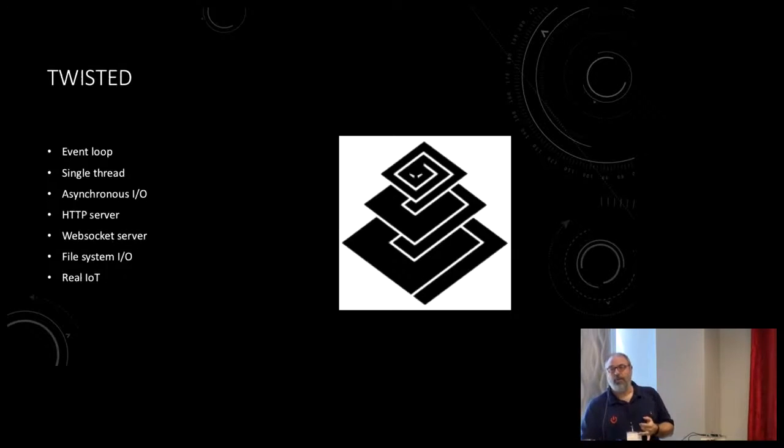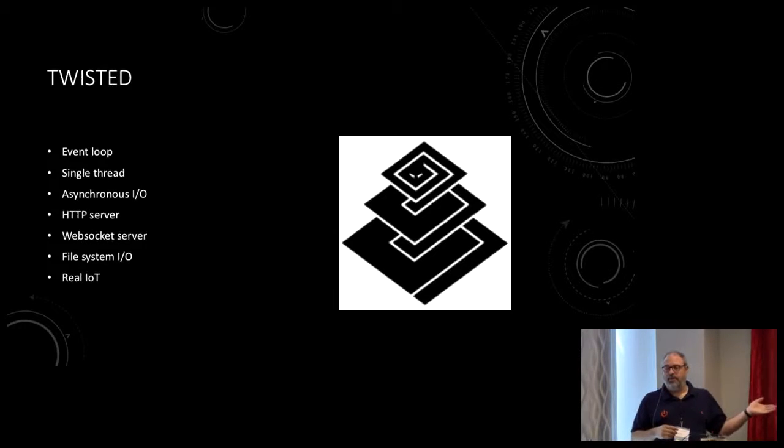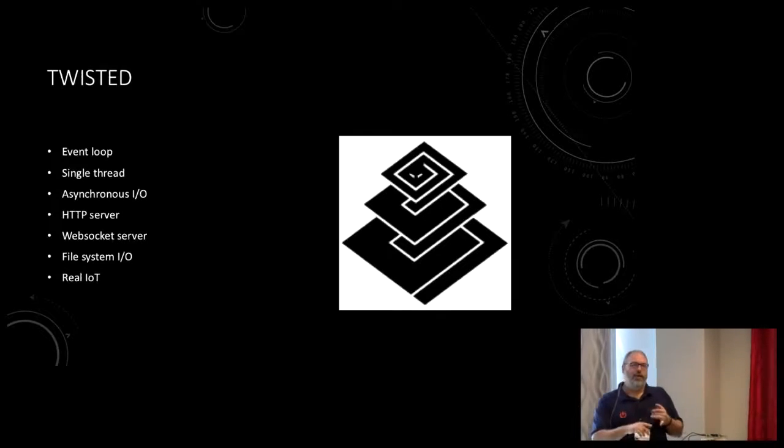It's got an event loop and a single thread, and it does asynchronous I/O. It allows you to do a web server, file system I/O, and real IoT, right? So you can link devices together, all talking together and interacting with each other, and I can monitor the status of these things because they're actually just talking to each other via APIs. And there are some existing APIs, IoT specifications that you can connect to, very small protocols. You can do that with Twisted too, right? Twisted allows you to write any protocol. I've done quite a few protocol servers with Twisted, doing LDAP and RADIUS and other horrible, horrible old protocols. But you can absolutely do it.